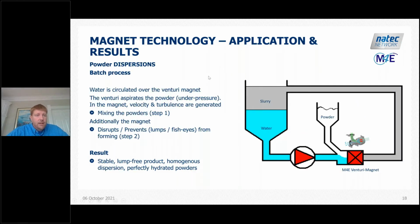So the magnet technology and application. Really, what we have here is essentially a powder dispersion process. This is potentially a batch process. So we have located here essentially a hopper or a tank, and then we have a recirculation through the actual M4E unit. In that recirculation, we're able to add powder through the venturi head.